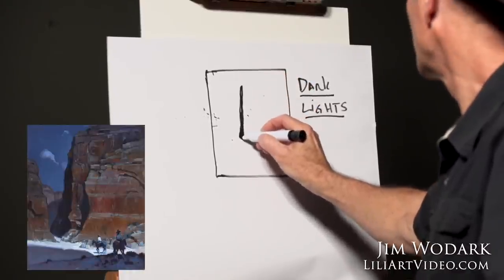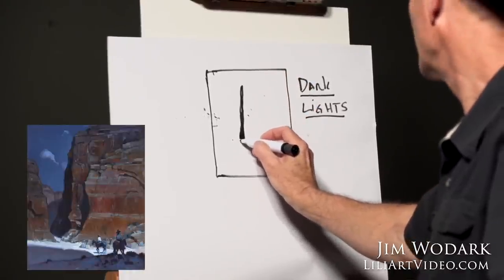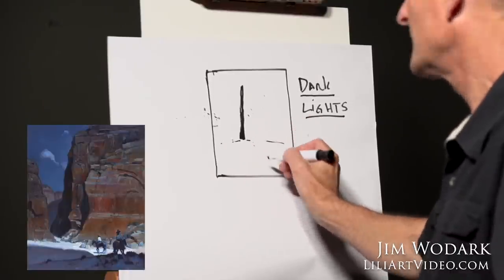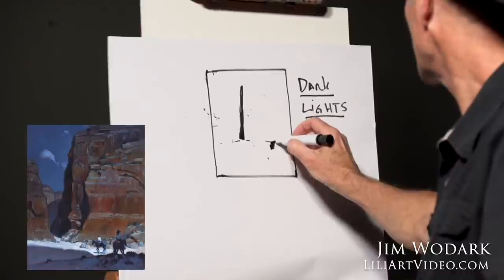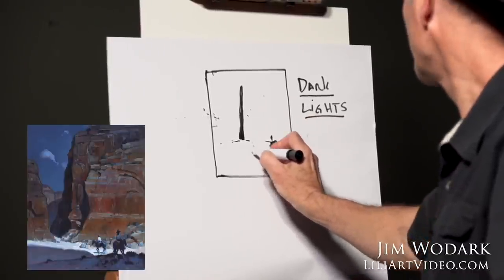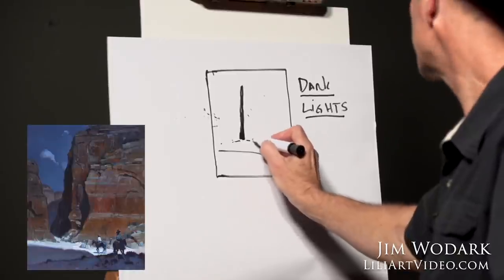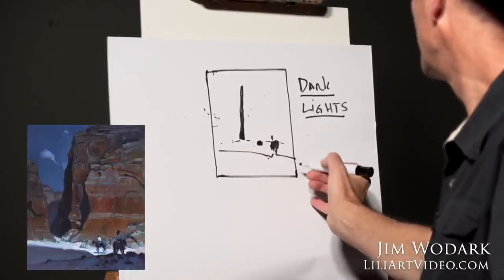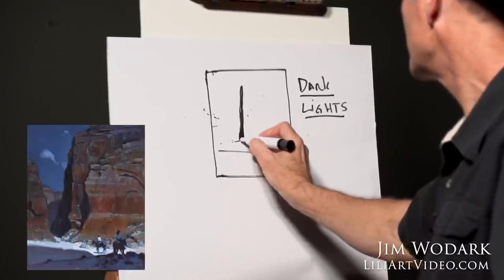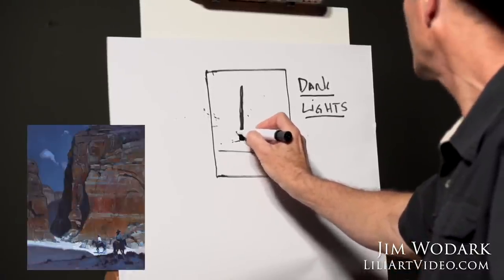So how you use values in painting is a dark value, such as this nocturne that you're seeing, next to a light value, like the sand right here, will make you look at it. This dark silhouette shape of that rider against that light sand makes you look at it. So you can use those points to direct your eye in the painting.